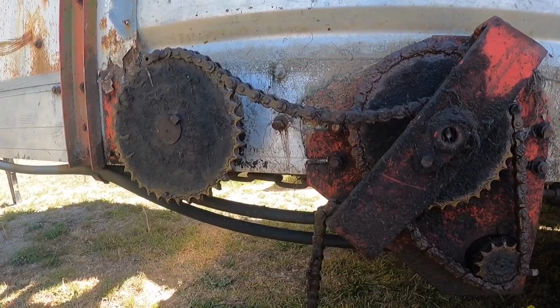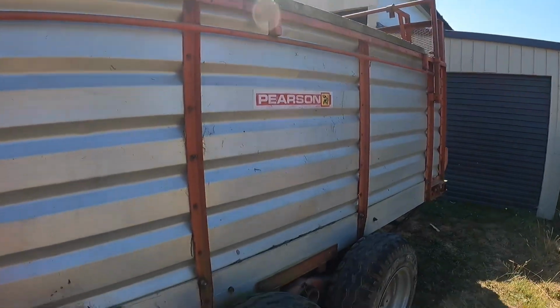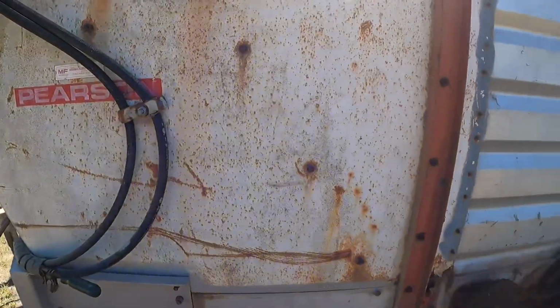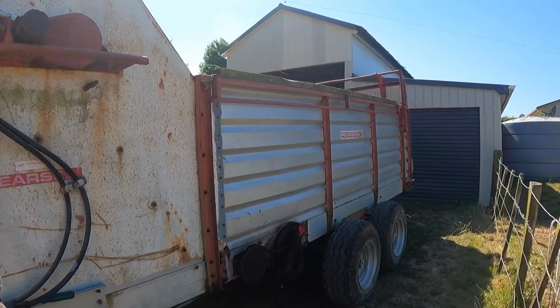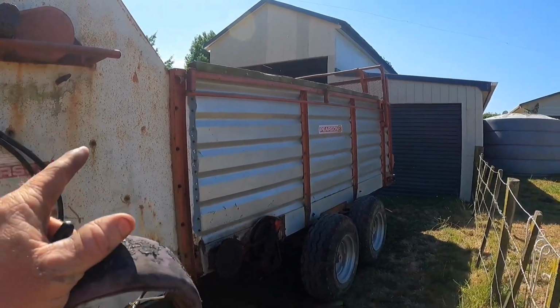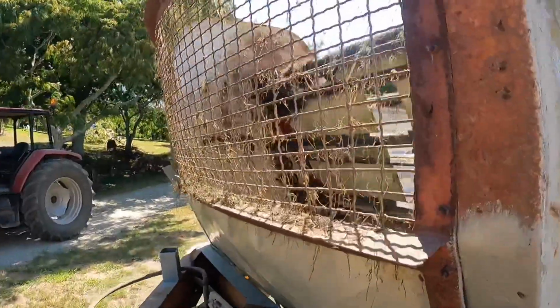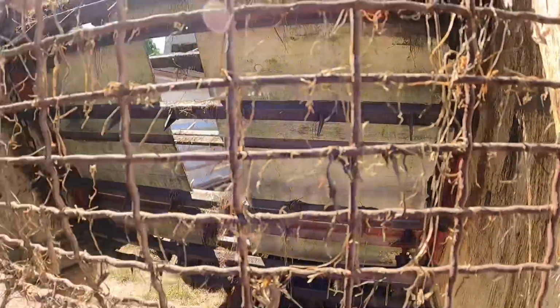Now, my dad was saying that it would be over 30 years old. It's a Pearson. It's one of the ones that's got an aluminium chassis, so it's quite lightweight, as in light to tow. It still does a good job. He originally bought it mainly for doing the silage, but it was still able to be used to feed out the silage. So yeah, we put some new feeders in it, whatever you want to call them, spikes. So yeah, hopefully we get it sorted.